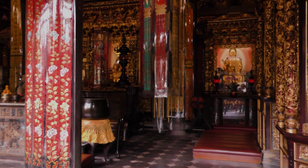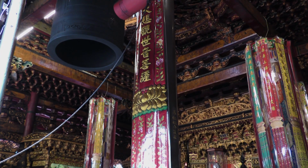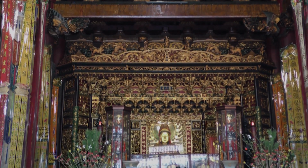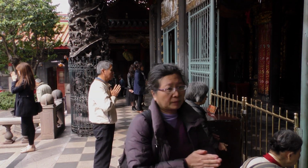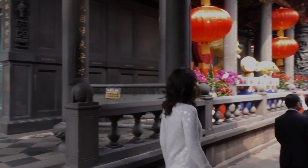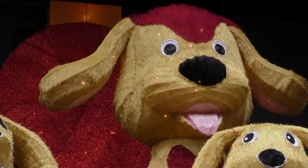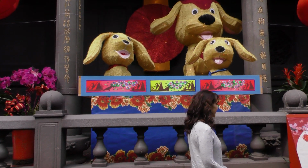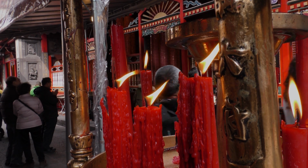As well as the main gods, there are astonishingly more than 100 other gods worshipped in various parts of the temple. It also covers 3 different religions, blending Taoist, Buddhist and Confucian faiths. This is lovely. It's Chinese Year of the Dog. All of the temples we've visited in Taiwan have the same wonderfully open and inclusive feel to them.